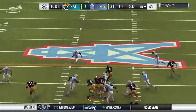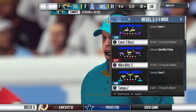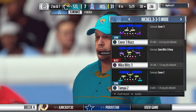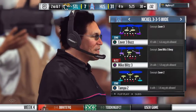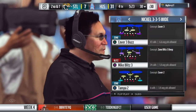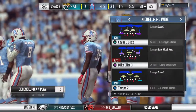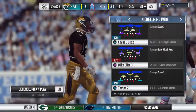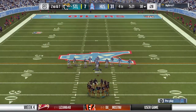They'll run it now out of the gun. And the hole closes quickly there. He gets maybe a couple up to the 38. We always like to talk about defense in terms of levels. First level defensive line, second level linebackers, third level defensive backs. On that run, that was what we call a first level run, and it was stopped by a second level player. Now it's 2nd and 7.